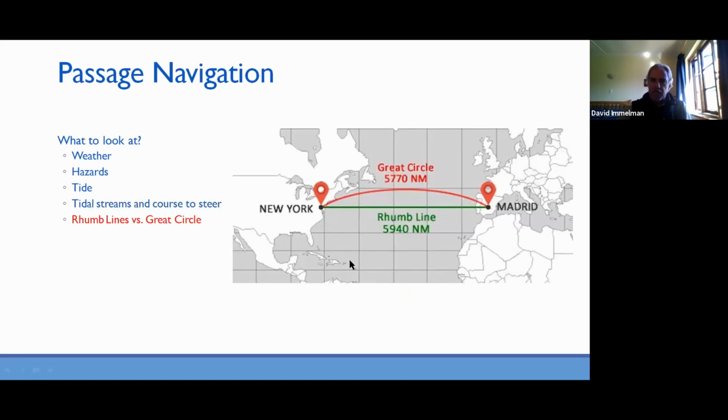Okay, as you get bigger, you've got to take rhumb lines and great circle lines into account. Remember, your charts are flattened pieces of the world. So here you can see from New York to Madrid. If you go straight across on a chart, it's a hell of a lot longer, almost 200 miles longer than if you curve with the Earth, because your chart is a flattened ideal of the world.